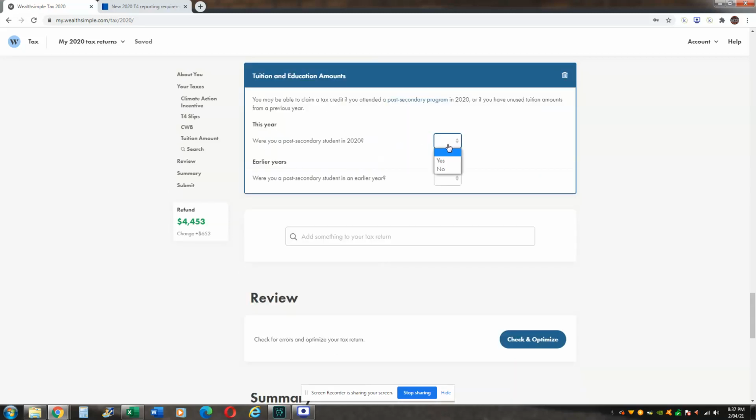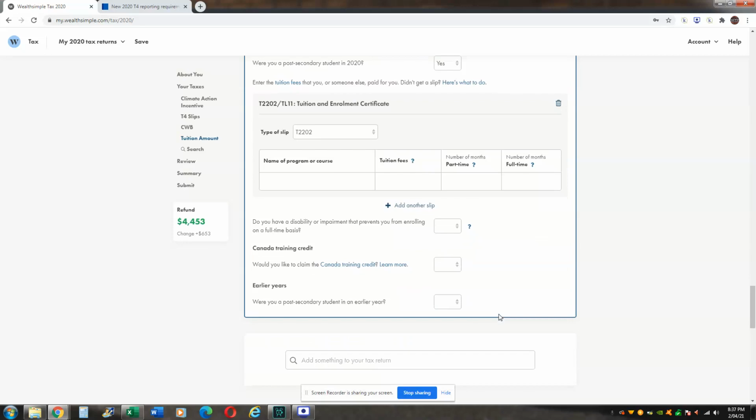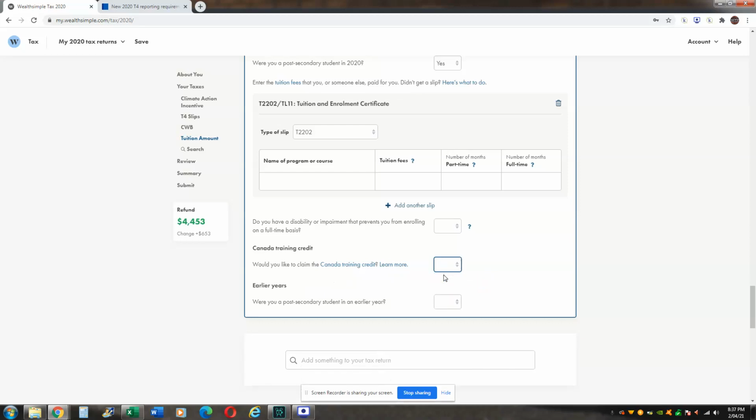So, kung pumasok ka ng 2020, you just say yes. And then dun sa T2202 nyo, ilalagay nyo yung tuition fees and number of part-time months. And then, kung may disability ka, you would just go through this questionnaire. Would you claim Canada training? This is a new tax credit that's introduced for this year. Tapos tong 2020 Canada training credit limit, it would be on your notice of assessment. Nakalagay din yun doon from 2019.